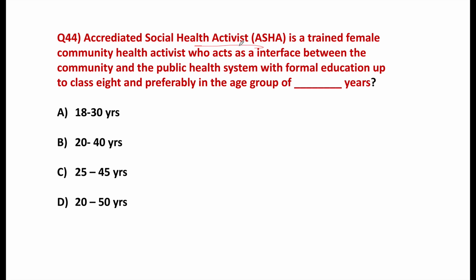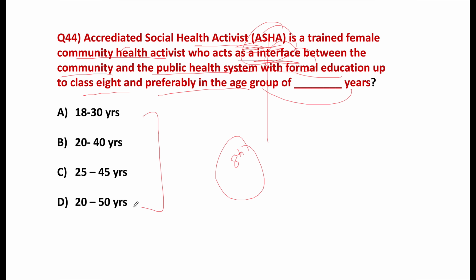Accredited Social Health Activist, ASHA worker. You must have heard about ASHA worker. Now ASHA is a trained female community health activist who acts as an interface between the community and the public health system. Now the requirement is that ASHA should be at least 8th pass. She should have a formal education up to class 8 and preferably be in the age group of how many years? So she should be in the age group of 25 to 45.